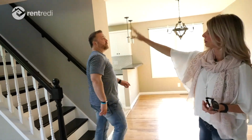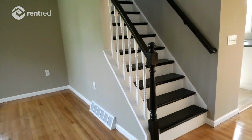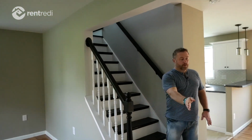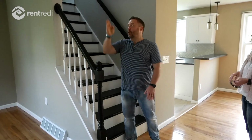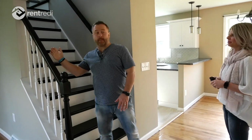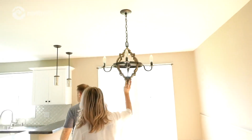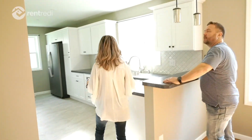So first of all, we opened up this wall. You know, this was a solid wall before. Yep. Okay. We opened up that wall, put the spindles in. Amber likes to do that. She likes to open these up and add a railing. It makes it look a lot more open. It does. It makes it feel a lot more open. Some cool fixtures. Yep, we kind of went with the more urban country feel.